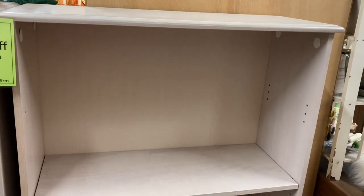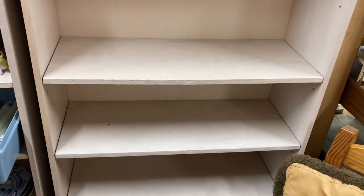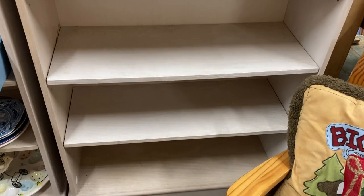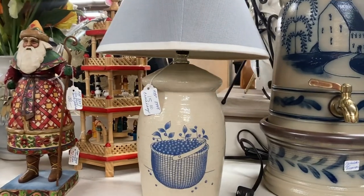This bookshelf is the area I'll be decorating today. Bookshelves aren't just for books anymore. They're beautiful pieces of furniture that you can use to display your collectibles and create beautiful vignettes. Accent lighting is a key element of mine when decorating.